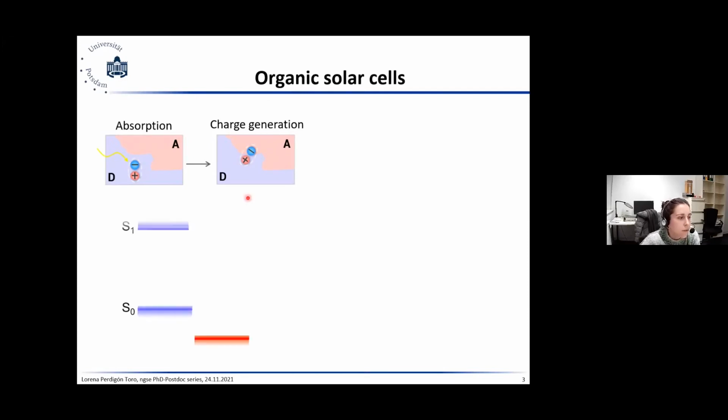Energetically, let me show you an example from back in the day when PCBM was the rule. Most of the absorption was happening in the polymer. Then we would have electron transfer and create the so-called charge transfer state. This was still bound, but it could eventually separate into free charges in what we call the charge separated state. These terms will keep coming up, so this is why I wanted to show you this.